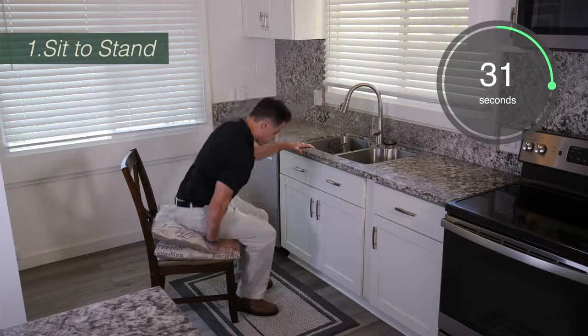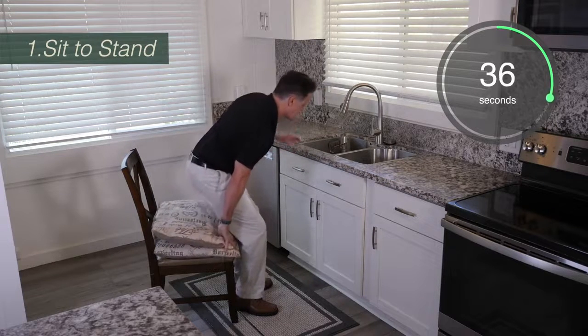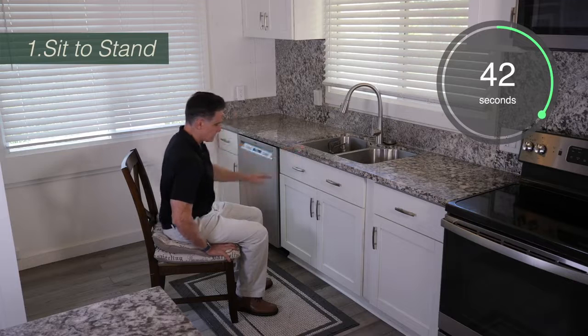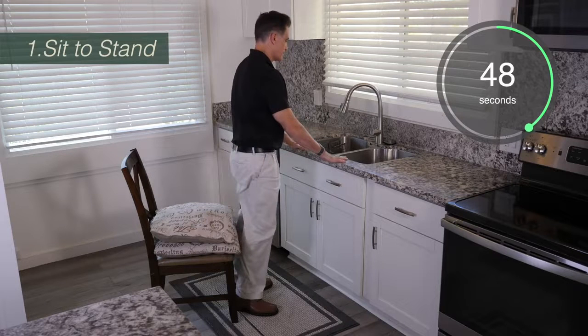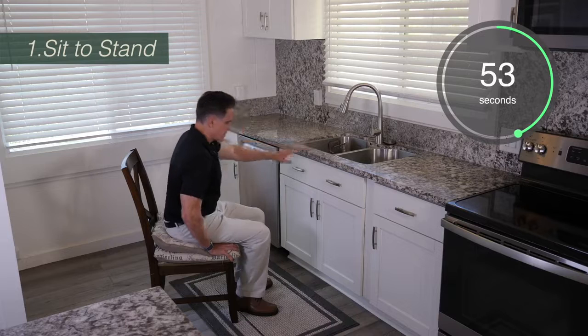In the beginning, you might find that in 2 minutes you can only do 6 or 7, but as time goes by, you might be able to do as many as 20. It just depends on your fitness level when you start. But a lot of people that do this are going to be struggling just to do 7 or 8 of these in 2 minutes. So don't feel bad if you have to do it slowly with a lot of breaks.